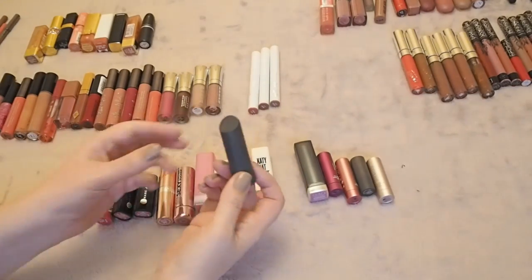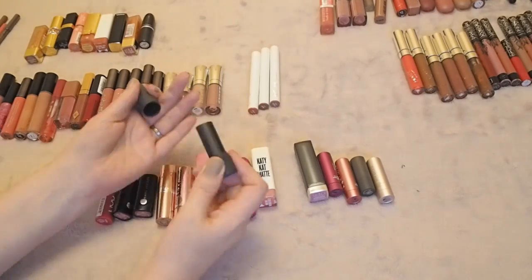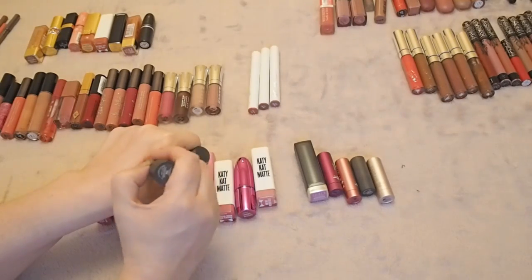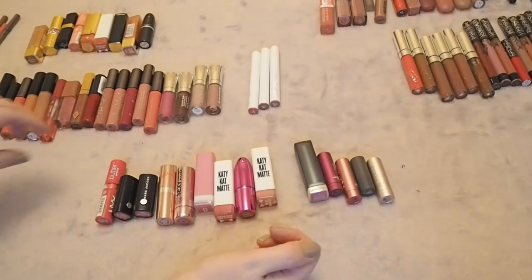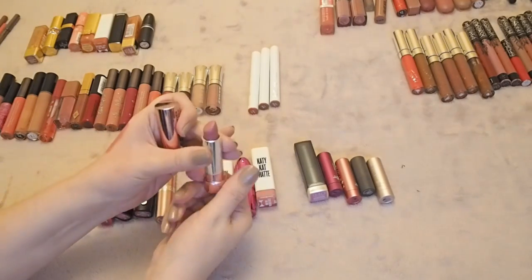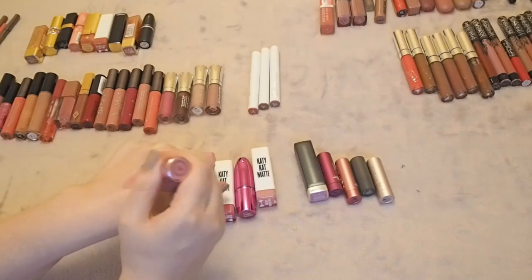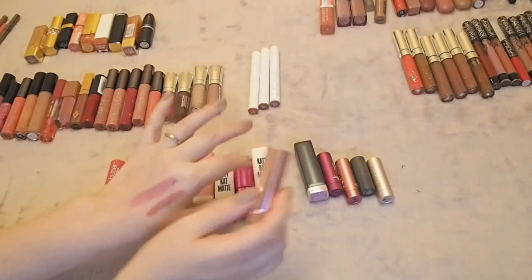Right. What happens to the rest? This is one of the Bite Beauty lipsticks in Fig. That's lovely. This is quite a new one. I just got this last year and that's really nice as well. Lovely formula. And I've just noticed that there is another one of these Sexy Mother Pucker lipsticks hiding in there. Yuck. Doesn't look very nice, does it? It's quite nice, but it's very pink. Let's get rid of that.